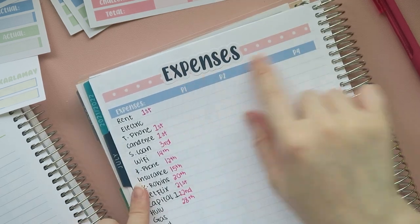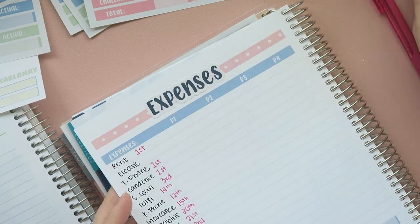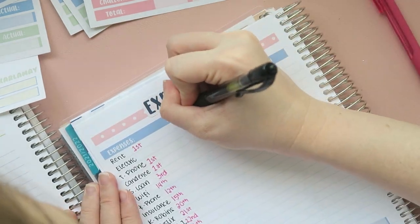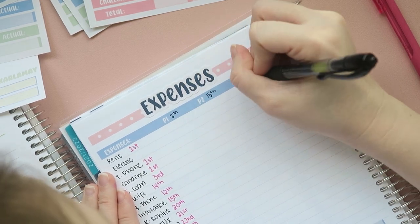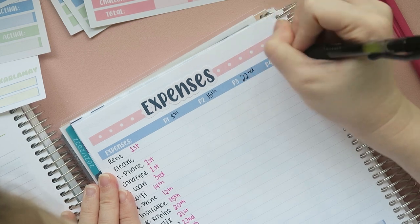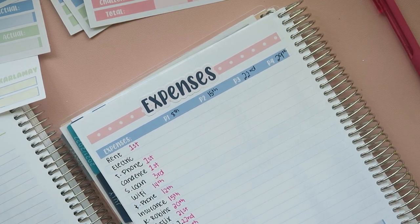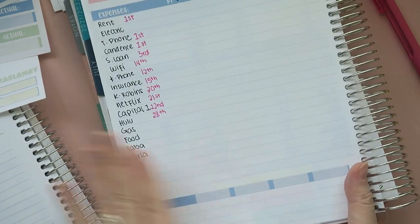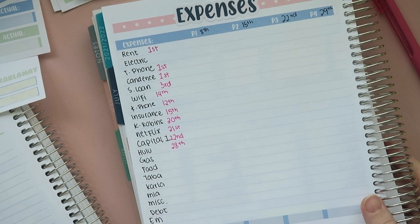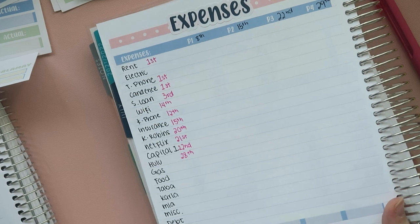And I also like to put the dates of when we do get paid here. So I'm gonna go ahead and do that. I'm gonna put the 8th, 15th, 22nd, and the 29th. I have it memorized because I've been figuring out my budget since last night before showing you guys. But that's basically how my expenses page looks. And then imagine it all lined up. Of course, I'll show you guys every page later on.